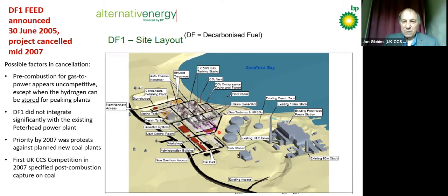As you can see, it's a separate plant. It didn't integrate at all with the gas turbines on the existing Peterhead power plant, so it cost more than it should have done. And then also by 2007, there were serious protests against new coal plants that were planned, and those needed post-combustion capture. And so the first UK CCS competition in 2007 specified post-combustion capture on coal. However, I'm pretty certain that if DF1 had actually used post-combustion capture instead of pre-combustion capture, then the project would have gone ahead. I was actually asked by Treasury, why wasn't DF1 using post-combustion capture? And I didn't have a very satisfactory answer.